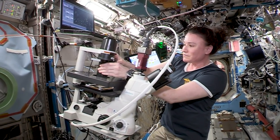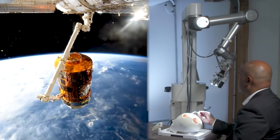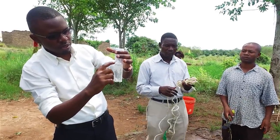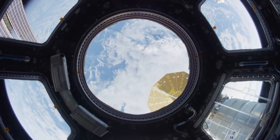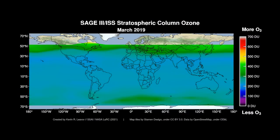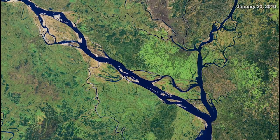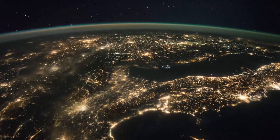Our research has contributed to medical and social benefits on our home planet, allowing us to find new ways to combat disease back on Earth and develop technologies to deliver clean water to remote communities in need. The spectacular vantage point of more than 200 miles above our planet supports our monitoring of Earth's climate, natural disasters, and plant life. I can't begin to describe some of the sights that you get to see. It's just an incredible view of our planet that we have from here.